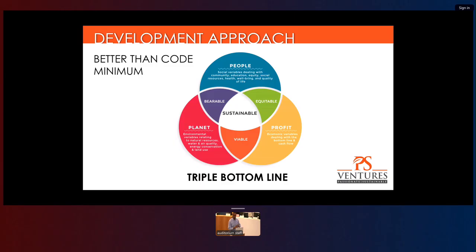Now I'm going to talk a little bit about our development approach, and the diagram you're going to see here is called the triple bottom line. Again, this is something that at PSV, we use to underpin the way we think about development at all times. And we try to impart this same thinking into our development partners as well. What it essentially means is that we're building a building that is better than code minimum. Better than code minimum for the people who occupy the buildings, meaning our residents and the surrounding community. Better for the planet, and hence our focus on our sustainability goals, health and wellness. And buildings that are more profitable.